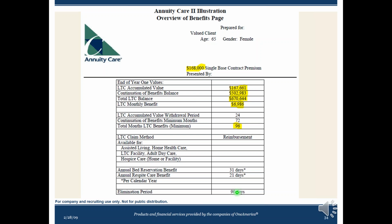What happens if the annuitant passes before any benefits are paid? Then the cash accumulation value, which, depending on if it's indexed, you're going to have some growth on it. But if it's the Annuity Care 2, you may not have growth on it. But whatever the accumulated value is would pass on to the heirs just like any other annuity, and it would be taxable to the extent of gain. It's only tax-free if needed for long-term care. Because you do have to remember these are the annuity-based products of long-term care, not the life.